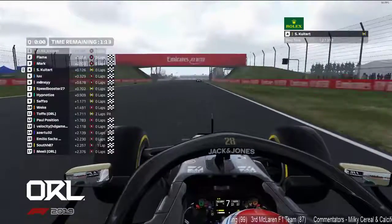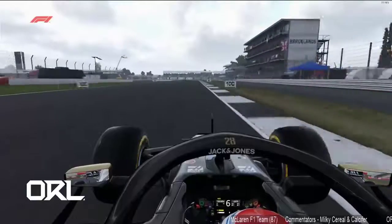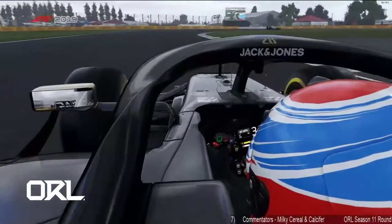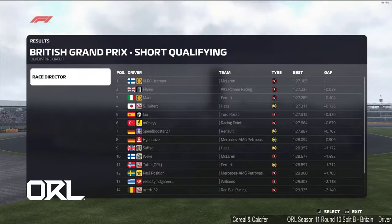Also, don't count Speed Booster, Hypnotize, and Safso out of this race because they are on the medium tires as well. But Quittert, the top of the medium tires runners, will be looking to challenge Flame up at the top along with Iceman.